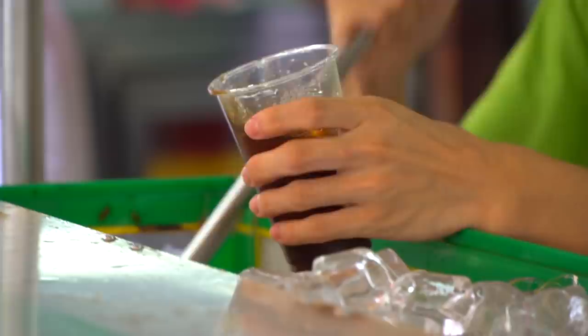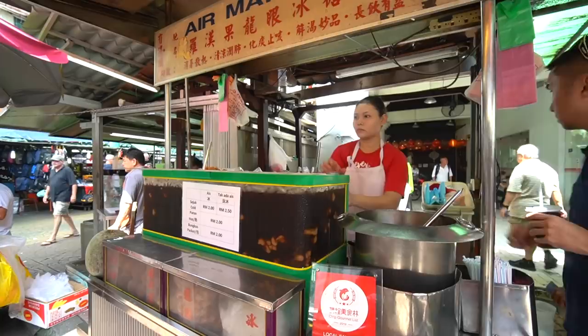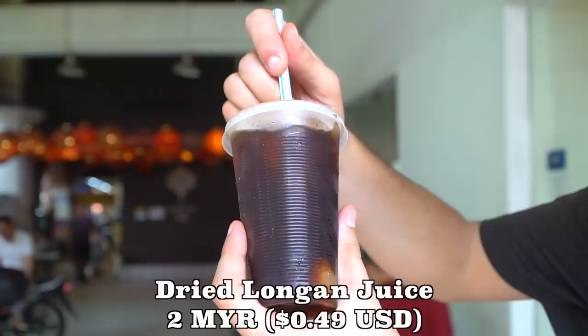So we made just a little quick stop for this. This is dried longan juice, and dried longan is actually a very common thing. They serve it in these big bags, and actually at the very bottom, you can see that there are big chunks, if I can find it, of longan pieces. There they are. Looks delicious. Served ice cold, very cheap, only 2 ringgits. Let's give it a try.